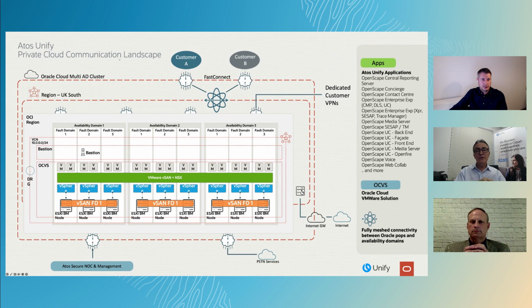As presented by Thomas, we're using the following architecture services. We decided to go with the Oracle VMware service with a combination of the Oracle and VMware infrastructure. And we picked the AD cluster model and deployed 3 availability domains, one in London, which we call UK Central, one in Newport in the UK called UK West, and a third one. We established a third zone in the Netherlands, which is currently a backup that we plan to use in the future. In addition, we have fully meshed connectivity between Oracle and Atos services.